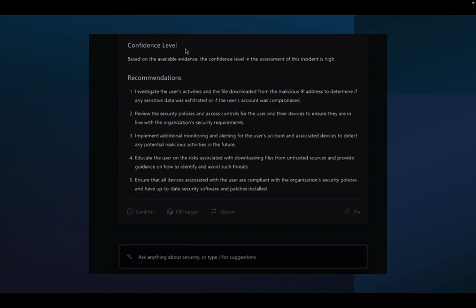Number 3, implement additional monitoring and alerting for the user's account and associated devices to detect any potential malicious activities in the future. Number 4, educate the user on the risks associated with downloading files from untrusted sources and provide guidance on how to identify and avoid such threats. And finally, number 5, ensure that all devices associated with the user are compliant with the organization's security policies and have up-to-date security software and patches installed.